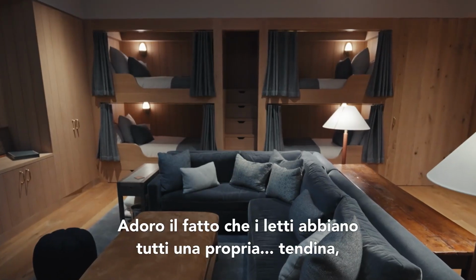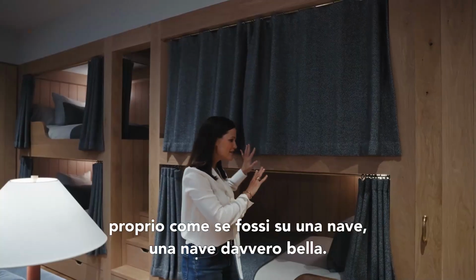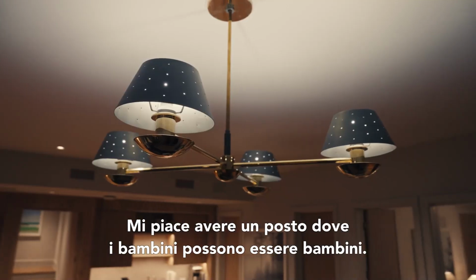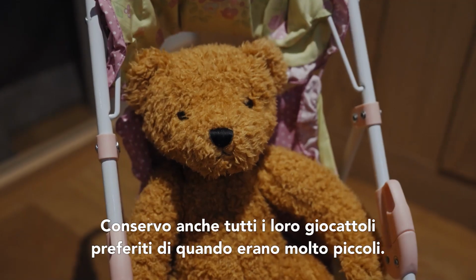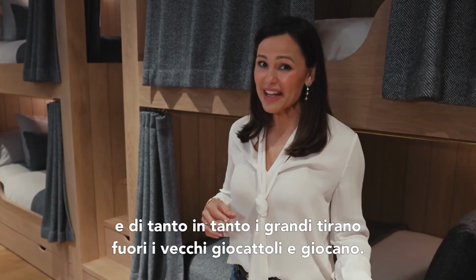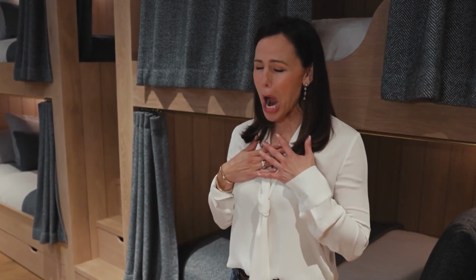I love that the beds all have their own, just like you're on a ship, a really nice ship. I love having a spot that is just where kids can be kids. I also keep all of their favorite toys from when they were really little. You want little kids who come over to feel welcome and excited. And every now and then, the big kids will still pull out the old toys and play.